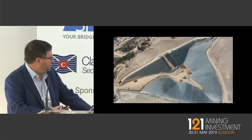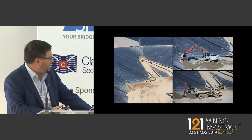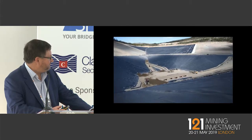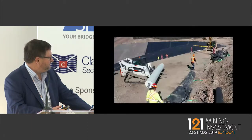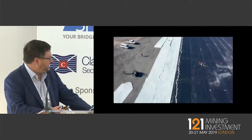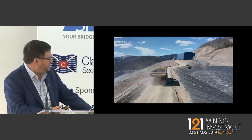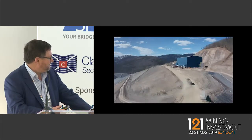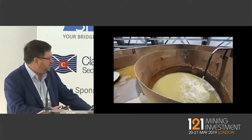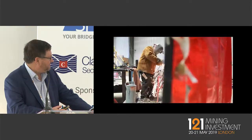This is inside the bottom bowl of the leach pad. You can see it's all lined, and now we're putting overliner material in. In the upper part of the leach pad, we're placing liner currently. That's for years 2 and 3 of production. Now we're going over into the gold recovery plant. It's essentially complete. We're commissioning it right now with water.